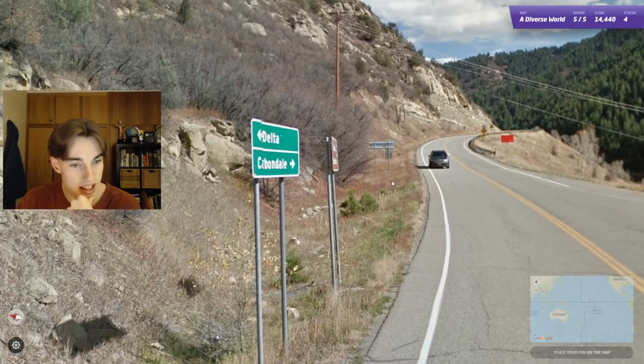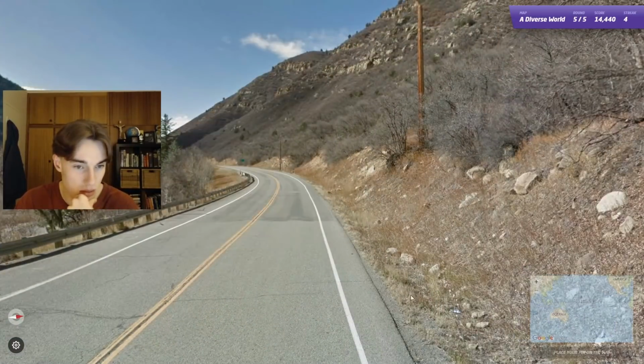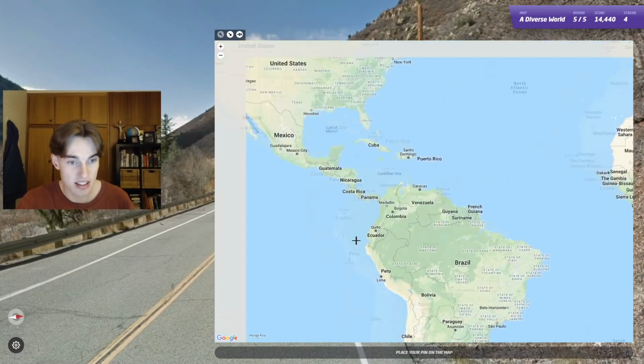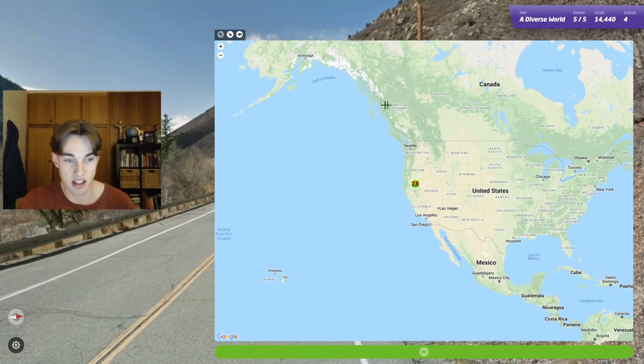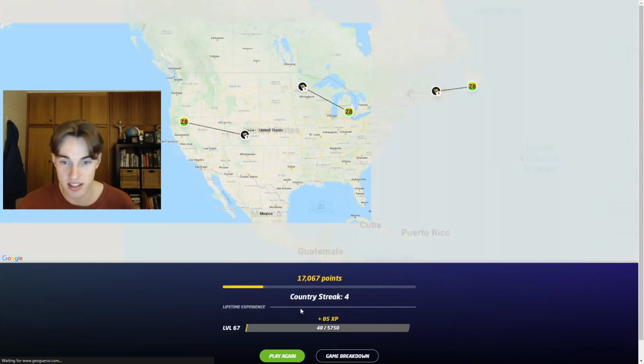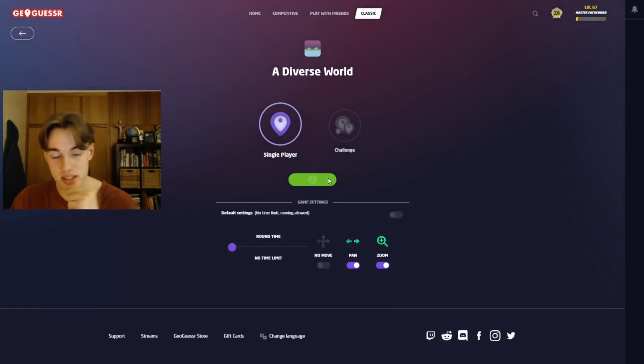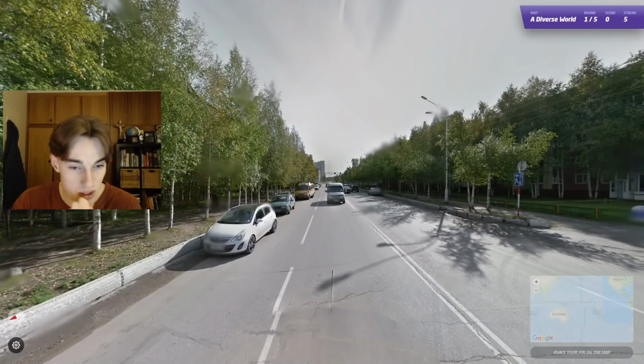Okay, so this one near Delta and Carbondale. This one should be USA every time. Like, every time. Should be like Northern California or something like that. I don't really see this being in Canada. Surely not. I don't believe it. Yeah, good. So this one was near Denver in Colorado. So a poor score, but the correct countries. That's all we need. And we're going to keep moving quickly here.